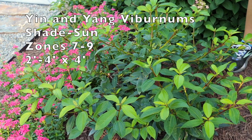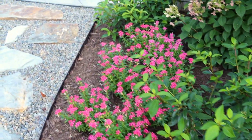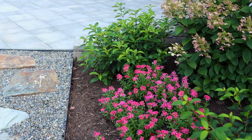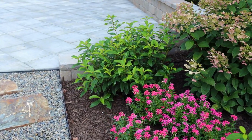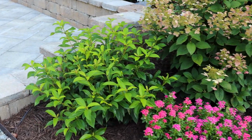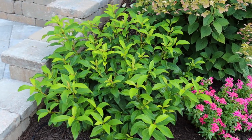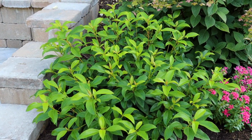These are evergreens. They are wider than they are tall. I want to say they're 3 feet tall, 4 feet wide. This, y'all, is one of my new favorite plants. If you have, like along your foundation, and you want an evergreen, but say you don't like a boxwood or you want something low, then Yin and Yang would be great ones.